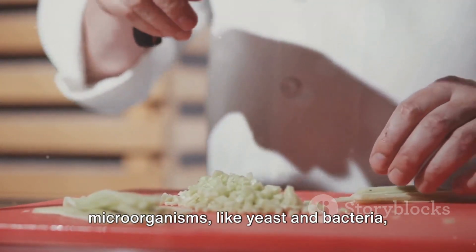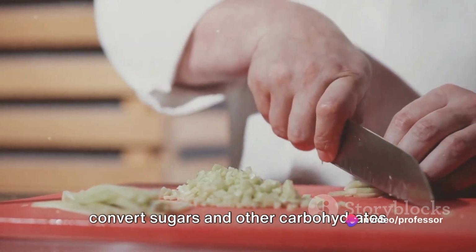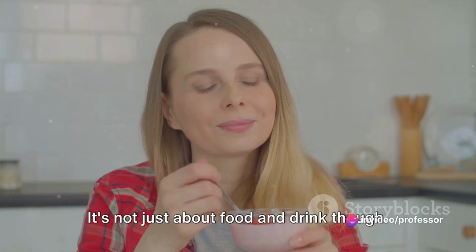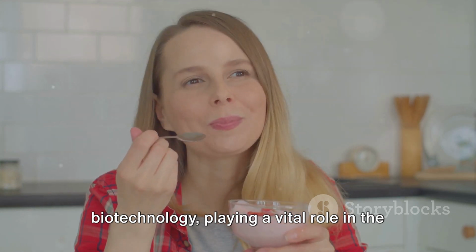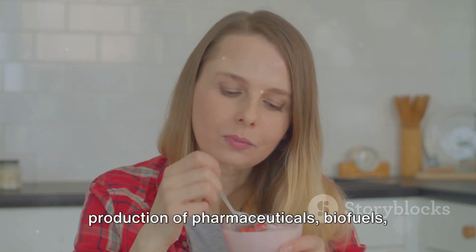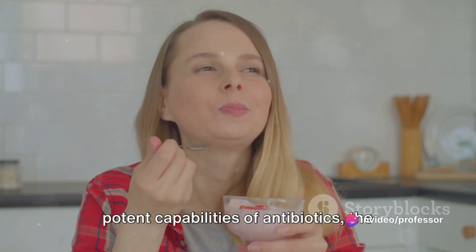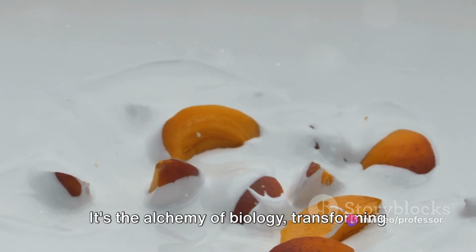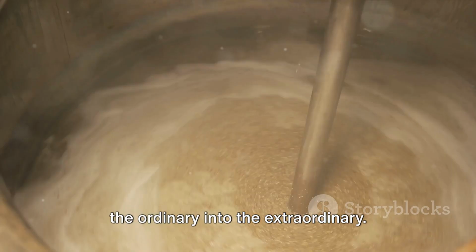Fermentation is a process where microorganisms, like yeast and bacteria, convert sugars and other carbohydrates into alcohol or acids. It's not just about food and drink, though. Fermentation is a cornerstone of biotechnology, playing a vital role in the production of pharmaceuticals, biofuels, and other bioproducts. From the tangy taste of yogurt to the potent capabilities of antibiotics, the power of fermentation is everywhere. It's the alchemy of biology, transforming the ordinary into the extraordinary.